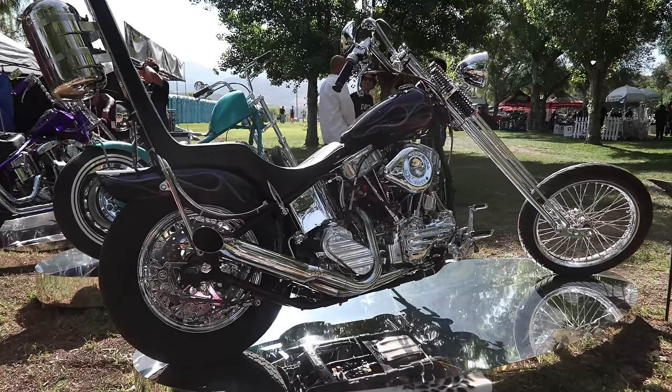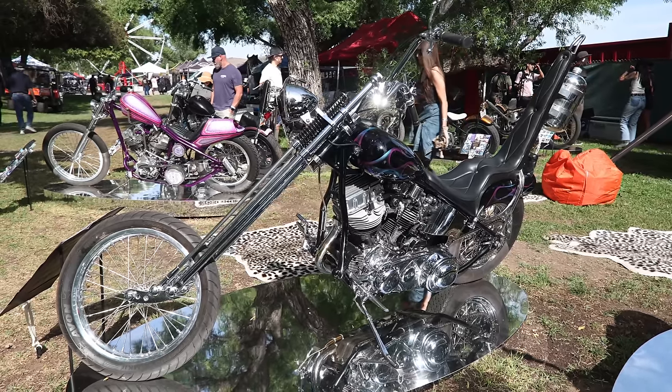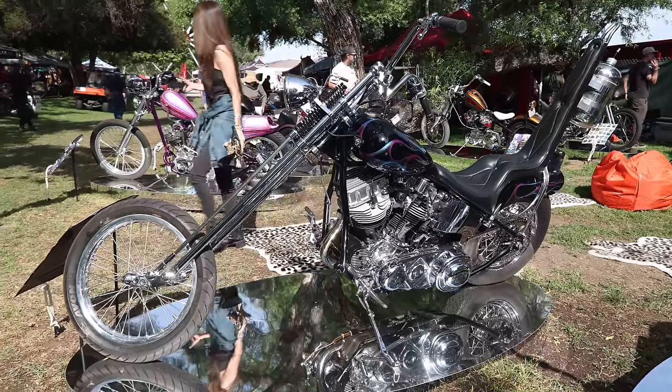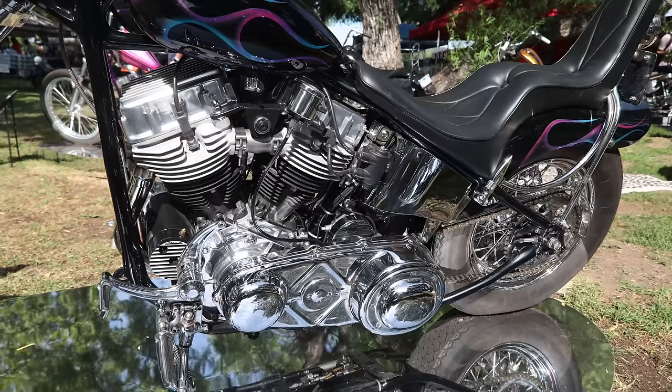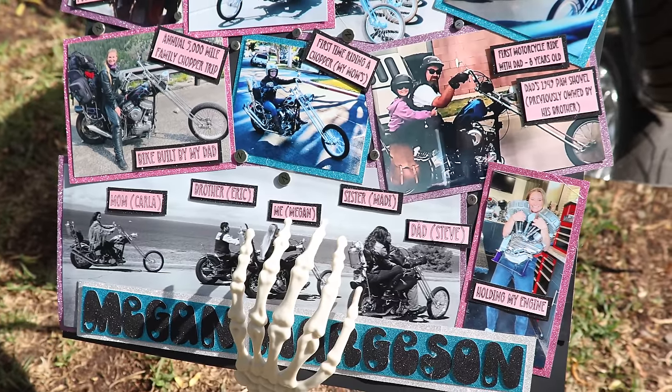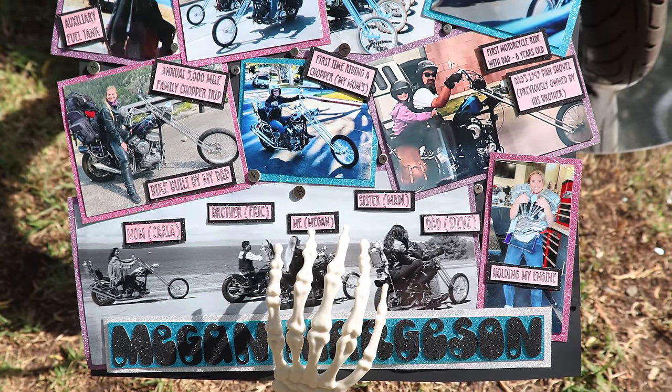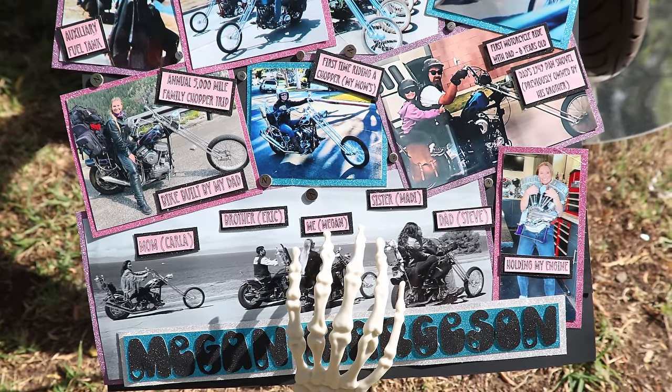It took about 6.5 years. My first part was the rear wheel, and then over time we just accumulated the parts, kept building. In 2017, we completed the build, and I've been riding it ever since. We ride all over the country. We ride into Canada every summer as a family, and that's our favorite thing to do, is long chopper trips.